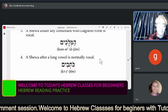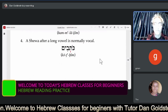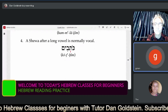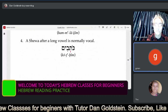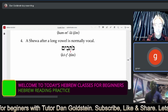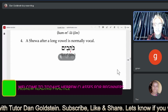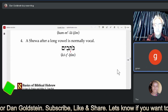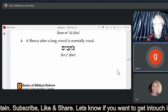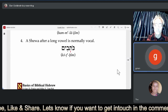Okay, Gideon, you're up. Let's try to break down instance number 4. So we have kotevim. Beautiful. And how would you break it down? So we have kot, an open syllable. Che is also an open syllable. Then vim is a closed syllable.